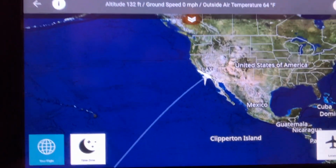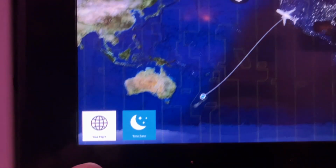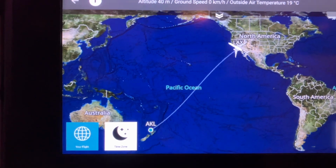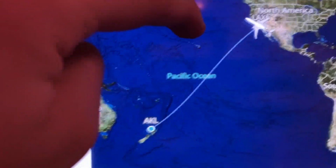Then there is the flight map with all the flight information in a drop-down bar. It's interactive, and it has a time zone mode. But one thing that makes Air New Zealand stand out is that they have free Wi-Fi. It was slow on this flight, but on the return leg it worked perfectly. More on that once I upload that video.